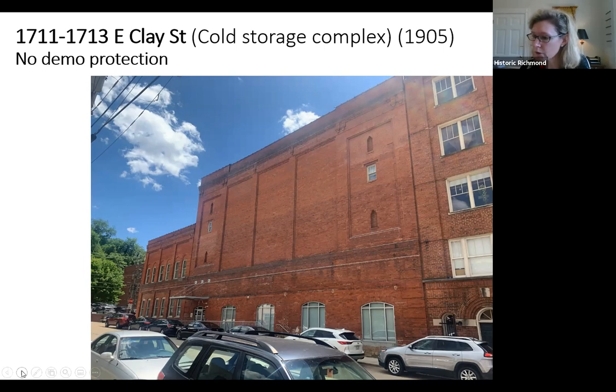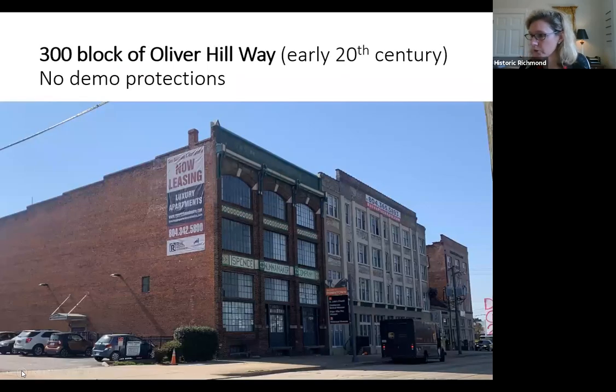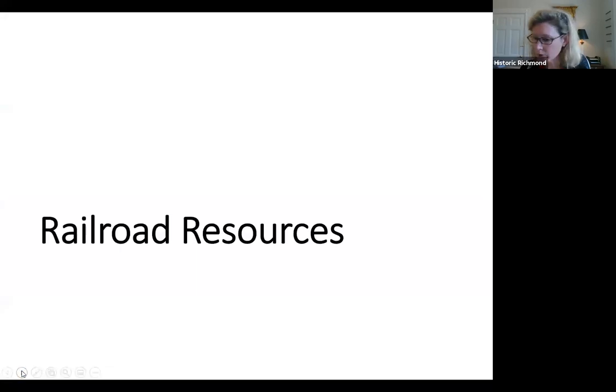This is a cold storage complex north of Broad. There are no demo protections on this, although it was recently rehabilitated. And again, several more industrial commercial structures north of Broad, no demo protections on these either. Those were on Oliver Hill Way.